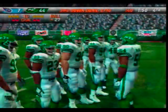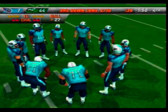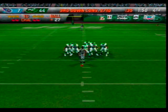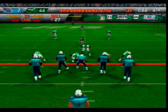What you want to do as a receiver who's facing zone coverage is to break into the secondary, find a hole, settle down, and show the quarterback your number. That was a good job. Ball on the 27-yard line.